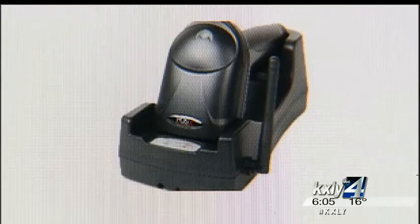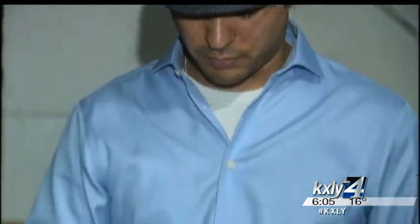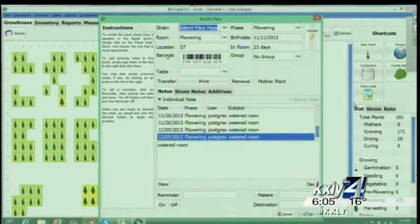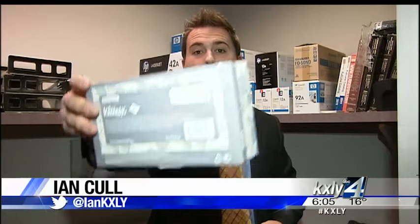Each plant has an icon, and once inputted into the system, it can be viewed by the grower and the state. And if you click on it, this screen would actually pop up showing the grower all the information on the specific plant. It's basically how stores track their own product with barcodes. They can tell when it's arrived and when it's been sold.